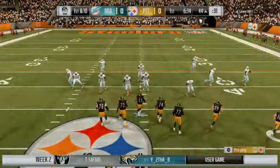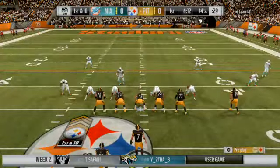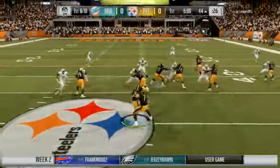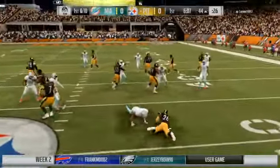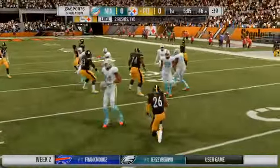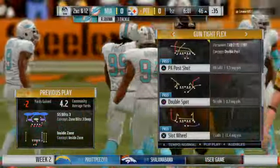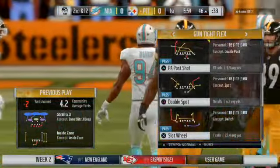So now 1st and 10 as they've crossed into Miami territory at the 44-yard line. They'll run it now out of the gun. And this one goes nowhere. Losing yardage on the play back at the 46. That's going to go as a loss of 2, and it'll be 2nd down.